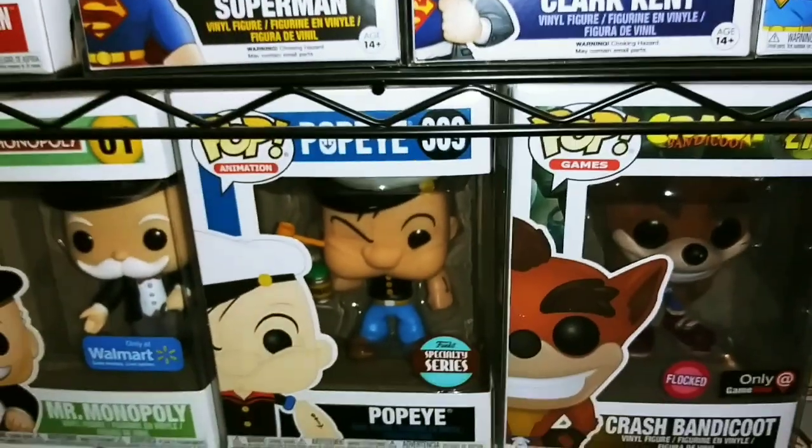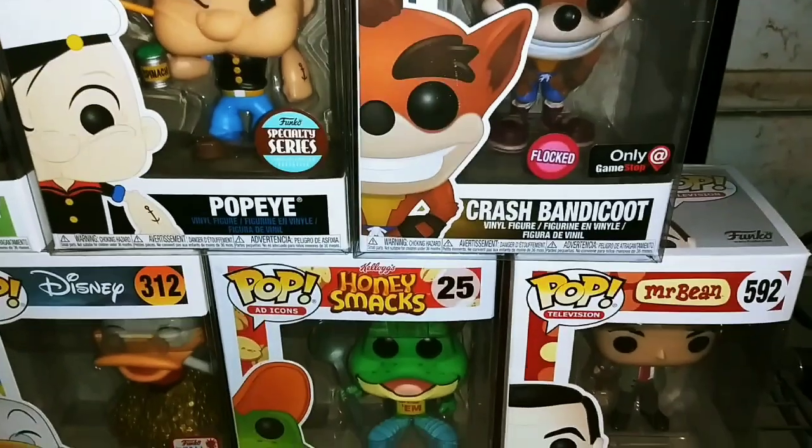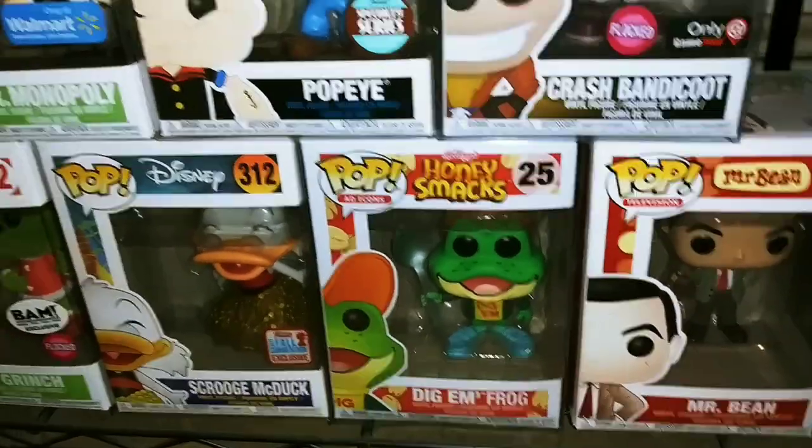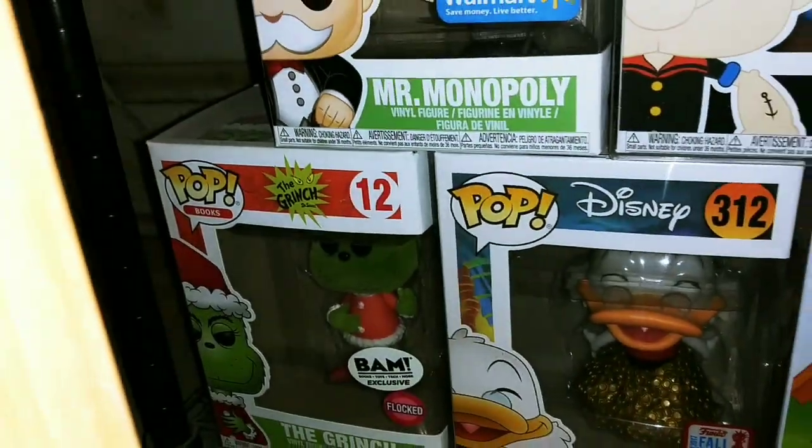On down into some random pops here. Got the Monopoly Man, Popeye, and Crash Bandicoot. Mr. Bean, Dig'em Frog, Scrooge McDuck, and the Grinch.